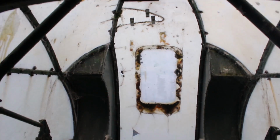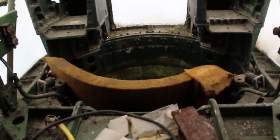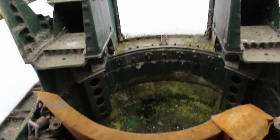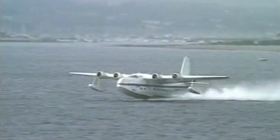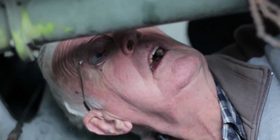That's the rear turret there. They've had 4 machine guns, 4 303 machine guns. And it was fully rotatable, of course. And this unit that I'm holding here, of course, is all part of the tail structure. And the elevators and this chain was the trim.